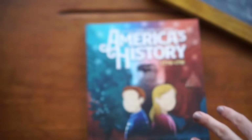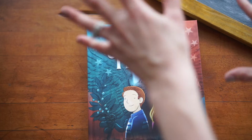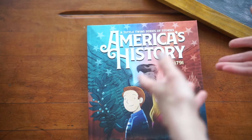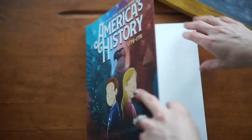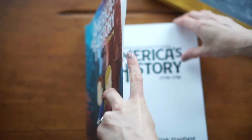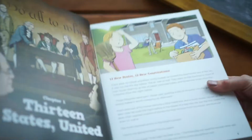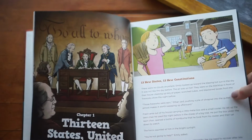So with that being said, let's go ahead and open up. This is also going to be a little bit of a first impressions because I wanted to open this with you guys as a first time and kind of walk through it. Just as a disclaimer and heads up, this is my first time opening it, so I can't even give you guys a full review. We're just going to be flipping through it and learning about what's inside of this together.